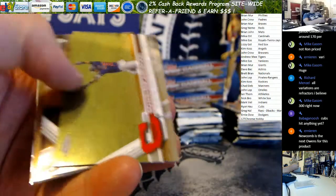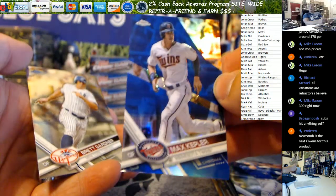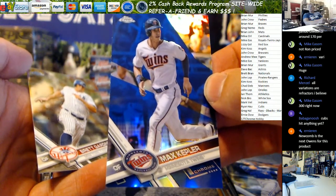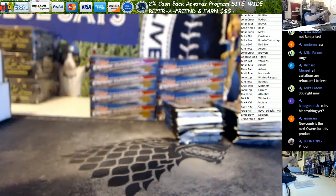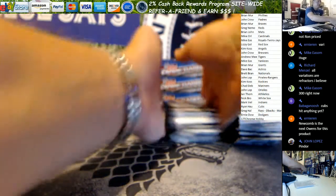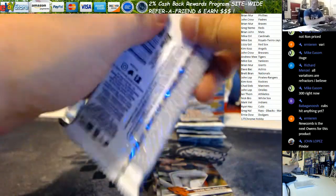Tanaka, Giolito, Edwin, 87, Danny Duffy. Blue Max Kepler, 33 out of 150. Twinkies. Twinkie Twinkies. Mike E. Pender, yeah, Chad Pender. Nobody will ever overtake Chad Pender and Rob Segedin. I don't see it happening. Maybe Matt Strom of Kansas City, maybe. All right, next two stacks. I could see Matt Strom being tossed into that pile.